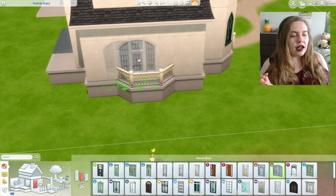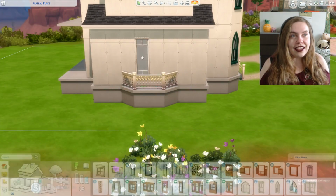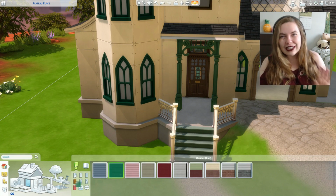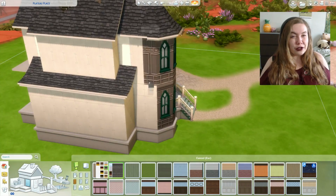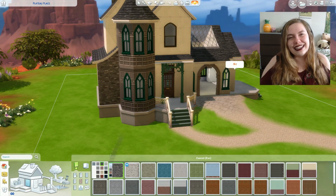The Island Living pack is coming out soon, and I should have early access to that. So I will try and bring something to you guys. I will be doing a base game and new pack only build, which is always fun. Probably won't do gameplay because I still haven't even done the Strangerville game. I'm so bad at it. It's just one of those things that I don't do.